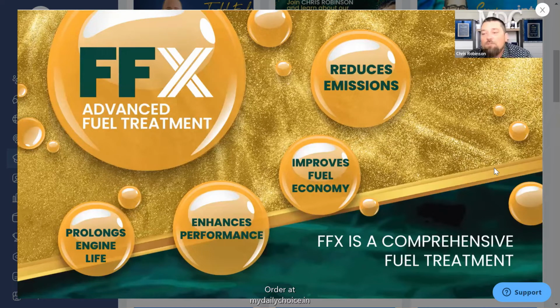It'll also enhance your performance. You can expect to see 5 or 10% more horsepower because of our burn rate modifier in our product. And the big one, the thing that most people get excited about, is it will improve your fuel economy. I've noticed anywhere from 10 to 15, in some cases 18% over the years, in all the stuff I've put it in and the stuff I've personally used.